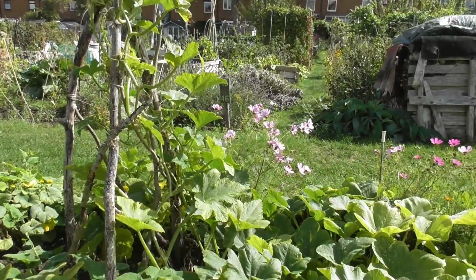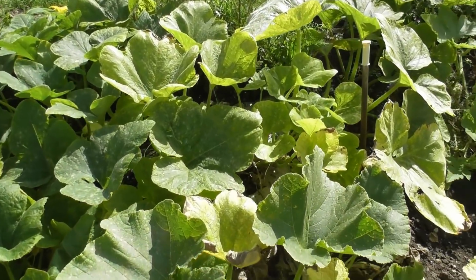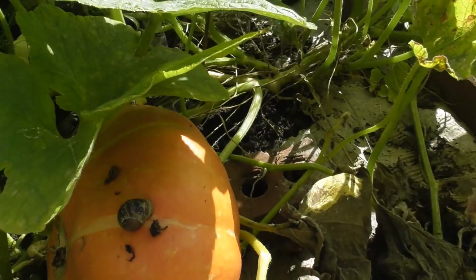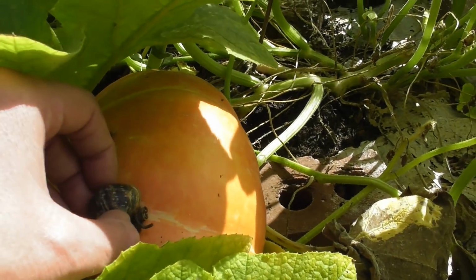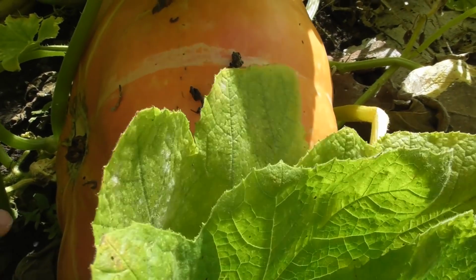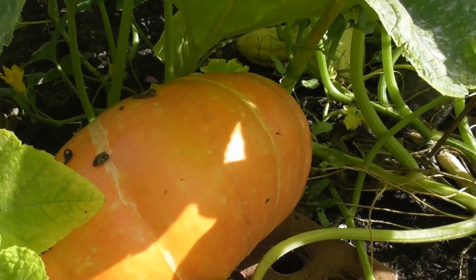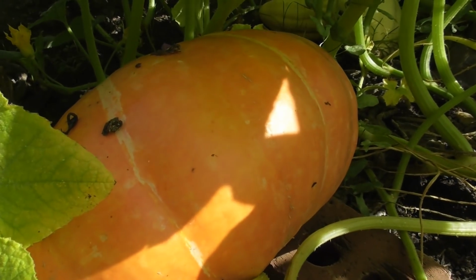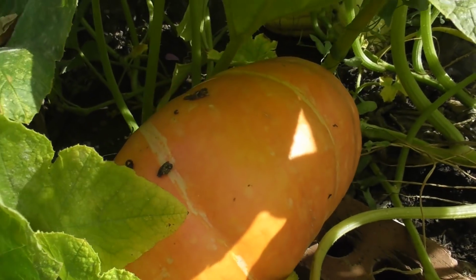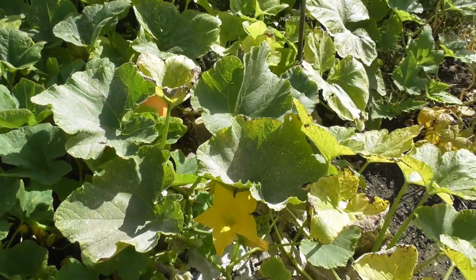And also in this bed, what's not supposed to be here, as you'll all have seen by now in previous videos, is the gorgeous, the splendid, the perfect, oh, you can get off, it's the Rouge Vif d'Étampes. Oh, crinkly leaves, yeah, oh, beautiful, beautiful, beautiful. Sorry, I know that's really crinkly with the leaves against the camera.